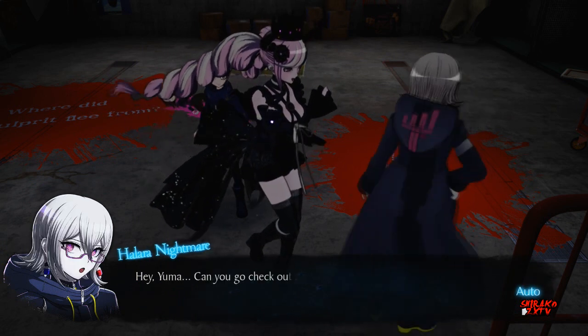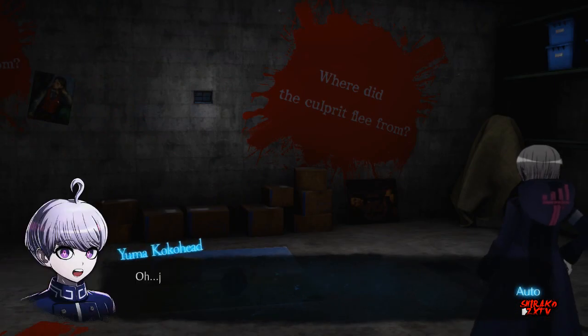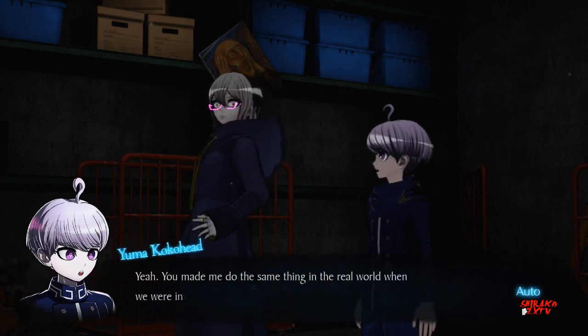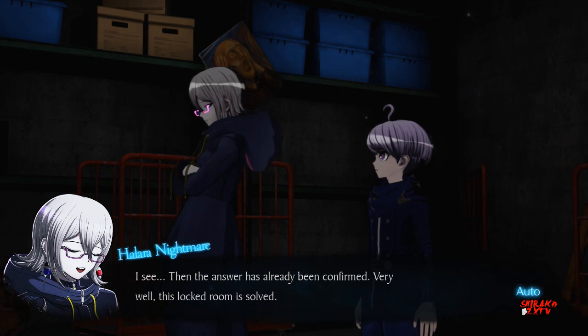Hey, Yuma. Can you go check outside of that window? Oh, just like before. Before? Yeah, you made me do the same thing in the real world when we were investigating this place. I see. Then the answer has already been confirmed. Very well. This locked room is solved.